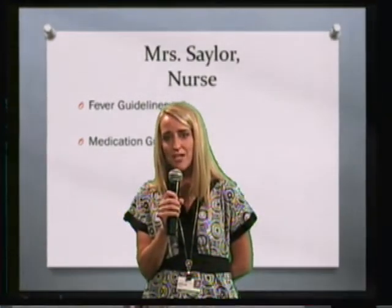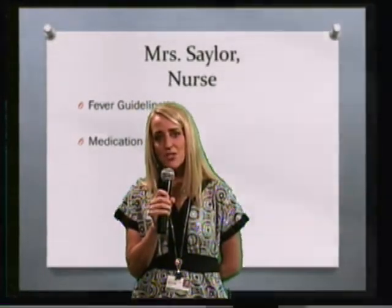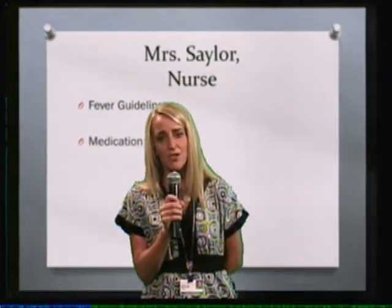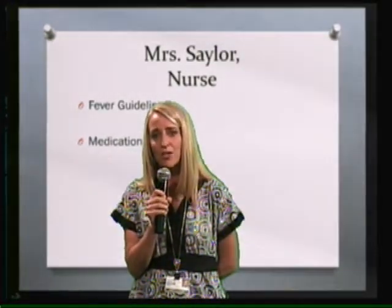Other things to remember with flu and cold season right around the corner, just a few reminders. If your student has a fever, and Park Hill defines a fever as 100 degrees or higher, please remember to keep your child home for 24 hours fever-free without the aid of medication.